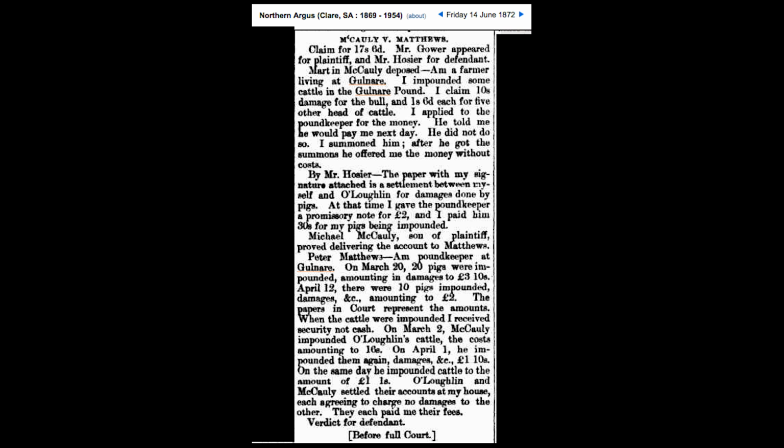Patrick Macaulay was a farmer who lived at Gulnare and was continually in conflict with the pound keeper Peter Matthews. Under questioning from Mr. Hosier, Macaulay states that the paper with my signature attached is a settlement between myself and O'Loughlin for damages done by pigs. At the time I gave the pound keeper a promissory note for £2 and paid him 30 shillings for my pigs being impounded.